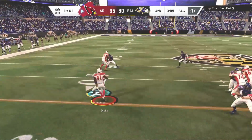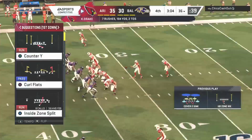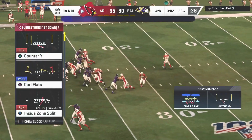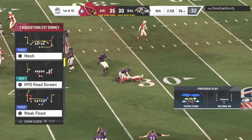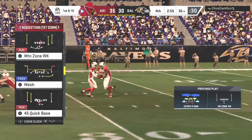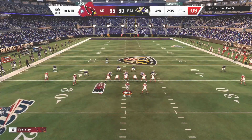They stay on the ground with Drake. And he's able to get the first before he's taken down at the 36. He needed a yard. That's what he got, and it's going to earn him a new set of downs. And the Cardinals first down. So from the 36 now, 1st and 10.